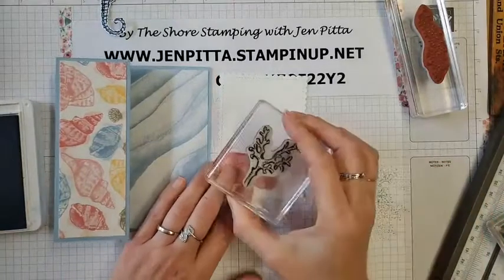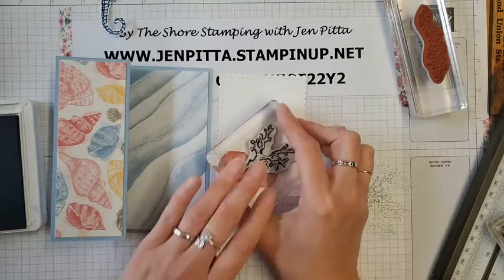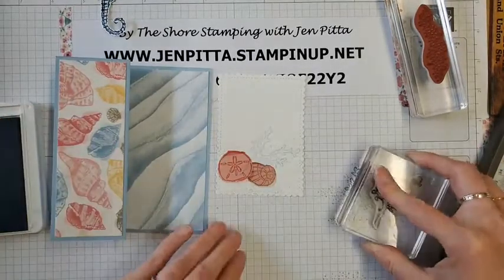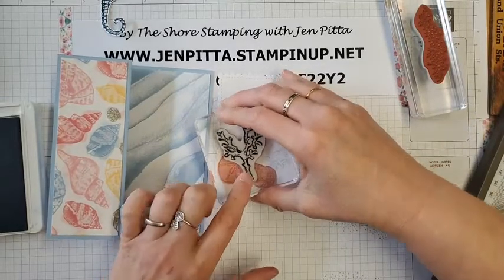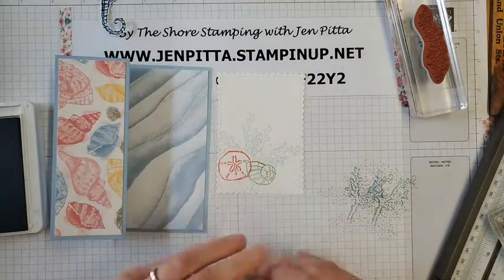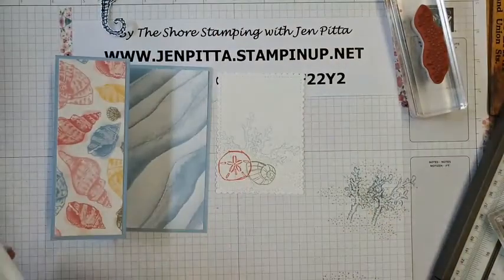I'm going to stamp off, and I'm going to stamp it so that it's coming out from the side, but I'm stamping over these Post-it mask ones so that that little stem isn't showing up on the actual shell. So now when I pull these off, it looks like it's behind it. Does that make sense, you guys? So that's why I did that.